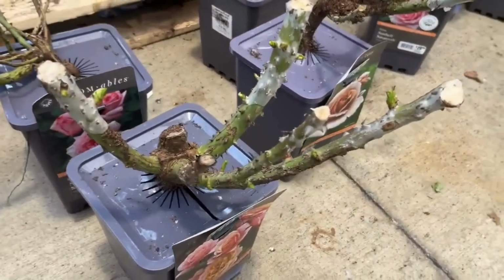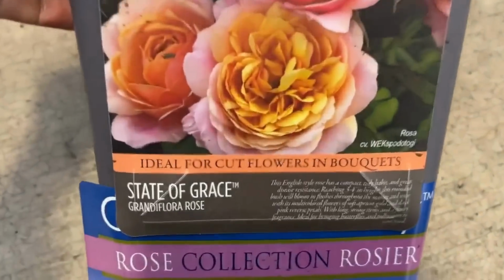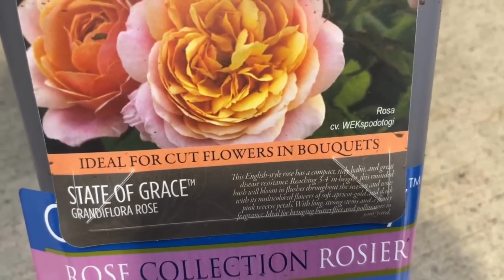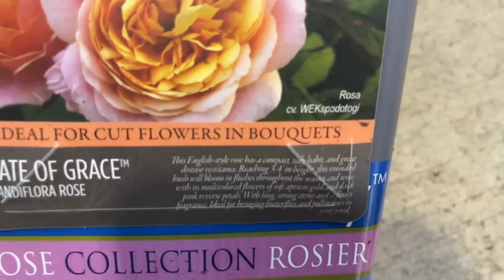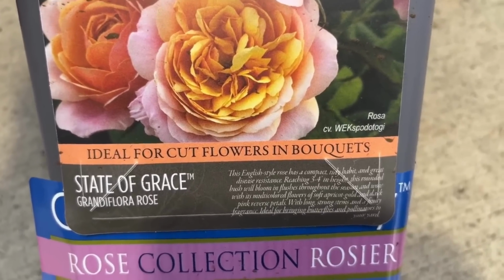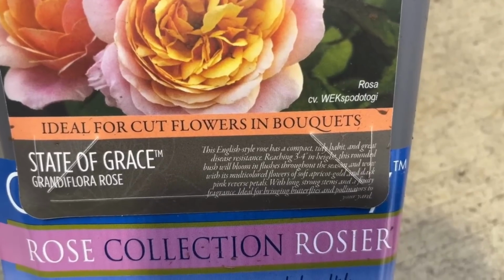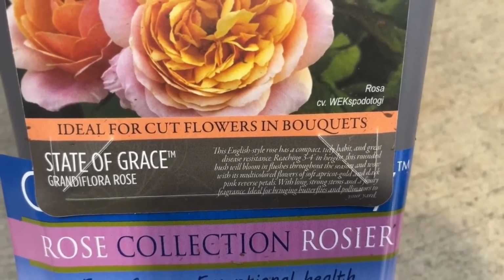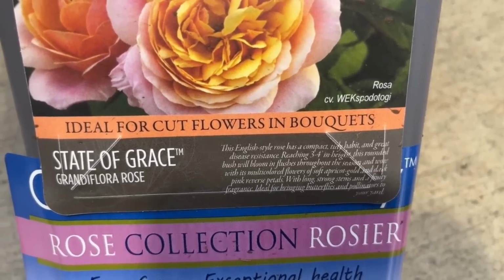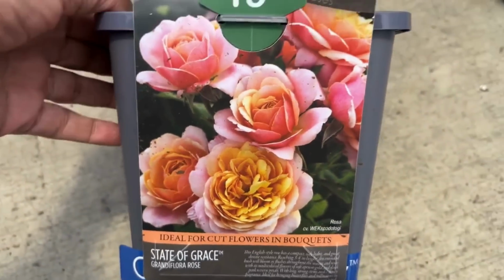Alrighty friends, here we have State of Grace. Yes, ideal for cut flowers. Look at the blooms on here. I feel like I'm more drawn to the cupped, peony looking blooms. I feel like those are the ones I prefer. I don't know why. Probably just my liking, right? But this is absolutely gorgeous, and I love that they give you the description right there in the front so you can read more about the roses and not just pick up a random rose, right? And then this one is $19.98.